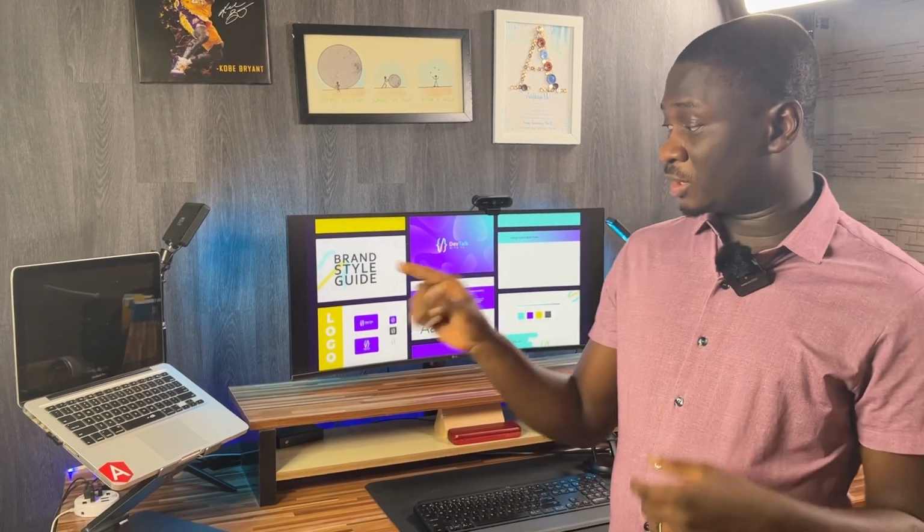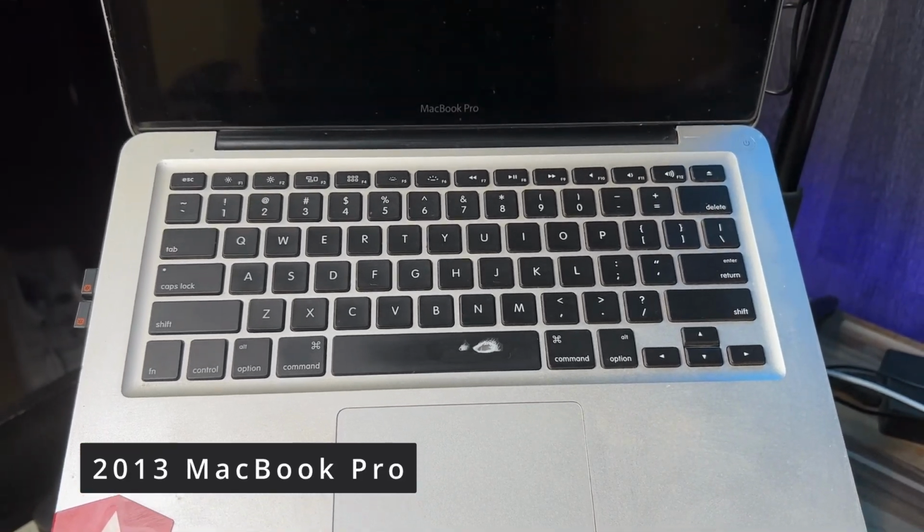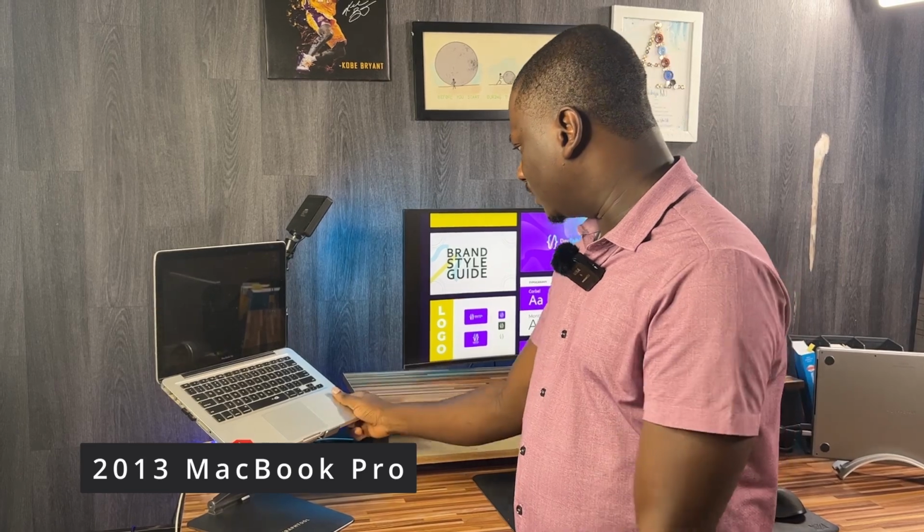So the first item we're going to be looking at on this table is this laptop. This is my OG laptop. This is the oldest thing on this table. This laptop I got in 2017, and this is a 2013 or 2012 MacBook.